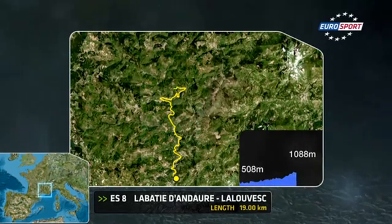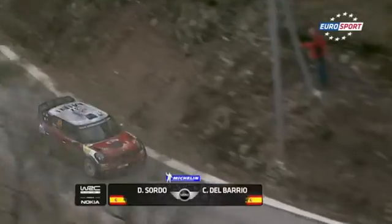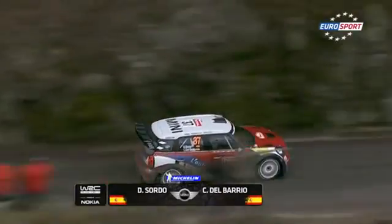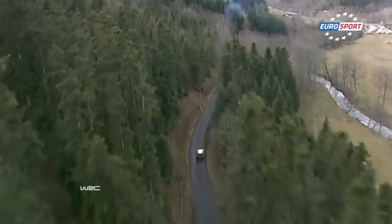Second loop, start off. La Bastide Andar to Labosek. Yes, 19 kilometers in total. Yeah, just approaching 3 o'clock in the afternoon. So game on for second. All the factory drivers on soft compound with one spare soft in the boot.